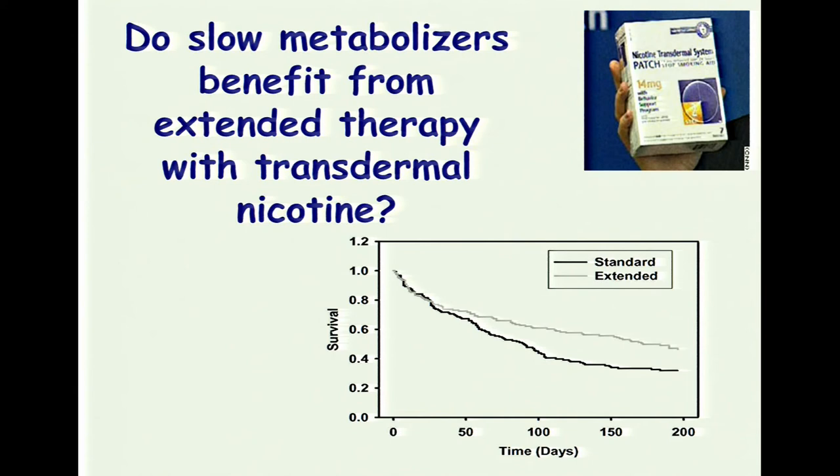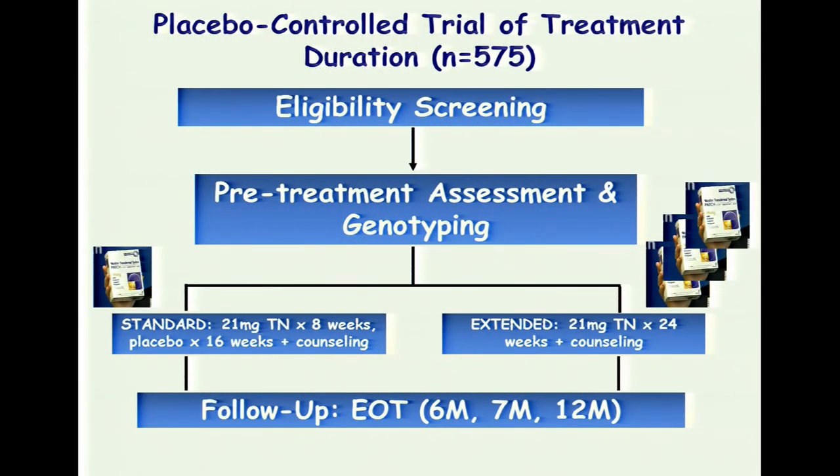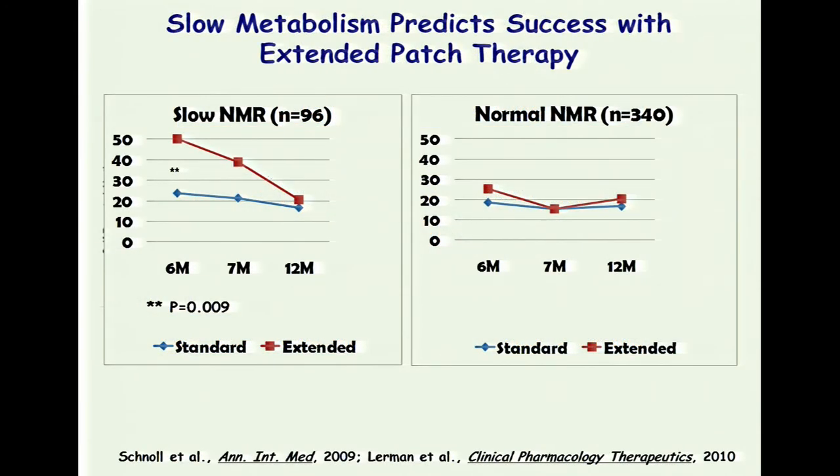Why does anybody think that addiction can be treated like an acute illness when things like hypertension or diabetes require long-term therapy? So we did a trial: standard treatment for 8 weeks, followed by placebo patch for 16 weeks versus active patch for 16 weeks. And here's what we found.